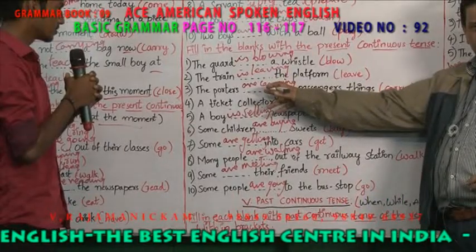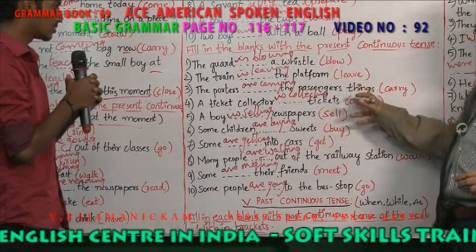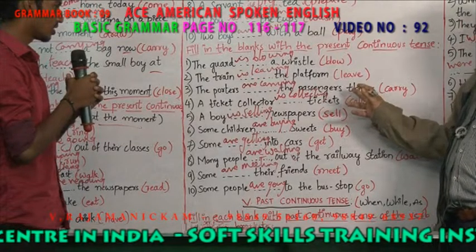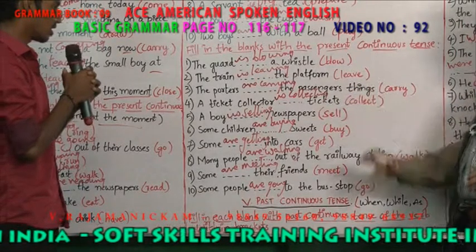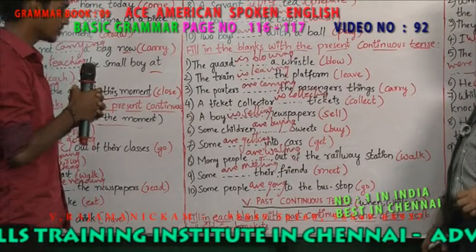And the porters என்றால் என்ன? அந்த சுமைகளை தூக்கி சென்று கொண்டிருக்க கூடியவர்கள். அவர்கள் பயணிகளுடைய அந்த பெட்டி படுக்கைகளை தூக்கி கொண்டு செல்கிறார்கள். The porters are carrying the passengers' things.